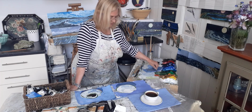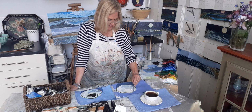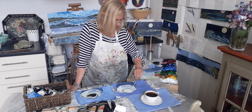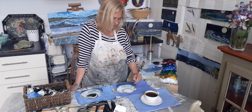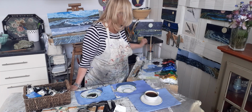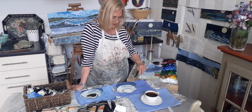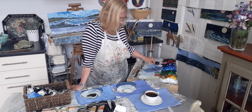There we go. Here's the rim. Let's get to it. There's some hash marks on the edge of the cup. And I'm going to get the back of my brush. And I'm going to do some dots of green to represent the dots here.